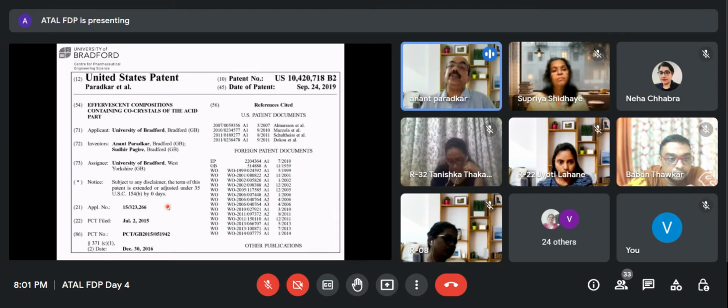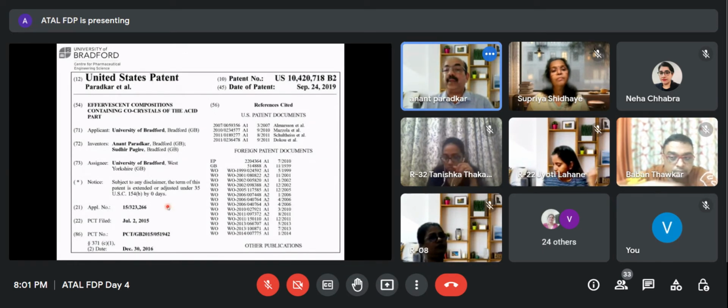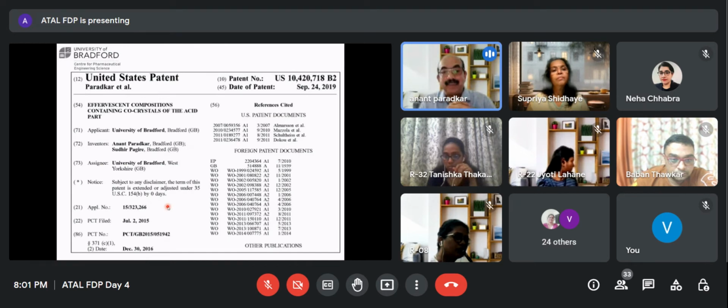It was granted in the US in 2019, granted in Europe just last week, and it has been granted in India. We are fighting China. We don't know. We'll get that, but we'll have to make restrictions on that. Yeah. Next slide, please.